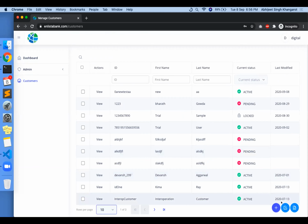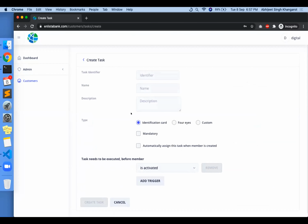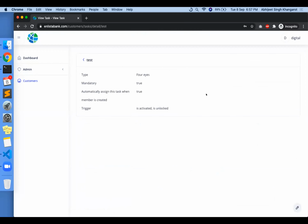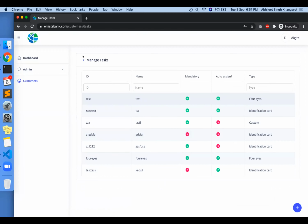Going back to the main customer table, we can manage tasks from here, which shows all the tasks, and you can add new tasks, and these tasks will be executed when the customer is created or things like that. So it automatically assigns this task, and you can create a task from here, and you can edit and all those things, the same things. Edit a task and search through this table for tasks.